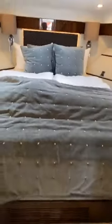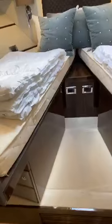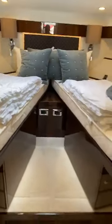And then you have this smart bed, which looks nice to lie down in as a normal double bed, which you can also do like I showed earlier. Oh, right, I blocked it. You can separate them, so you have two single beds. This is a 2018 model, but still looking brand new.